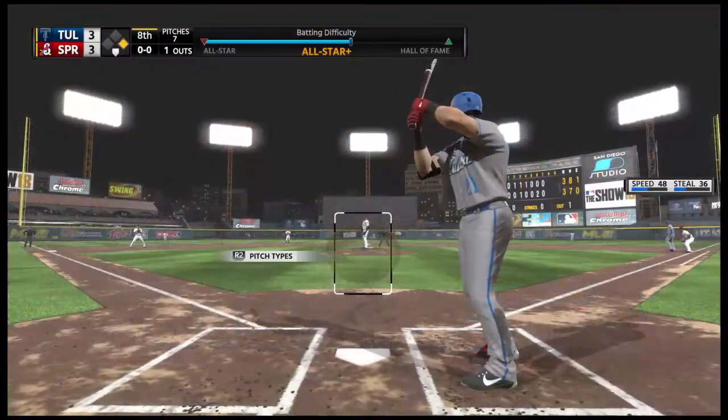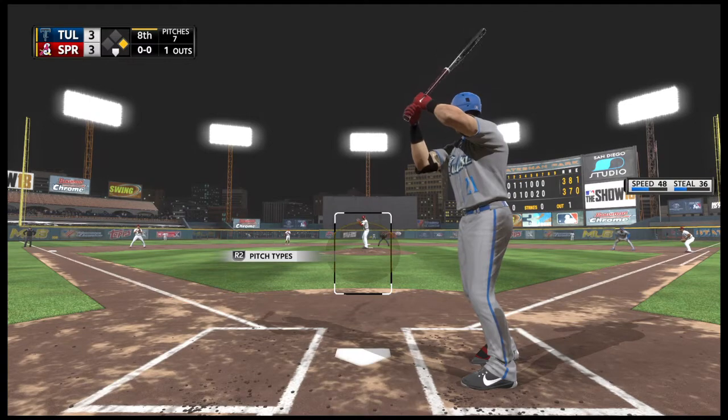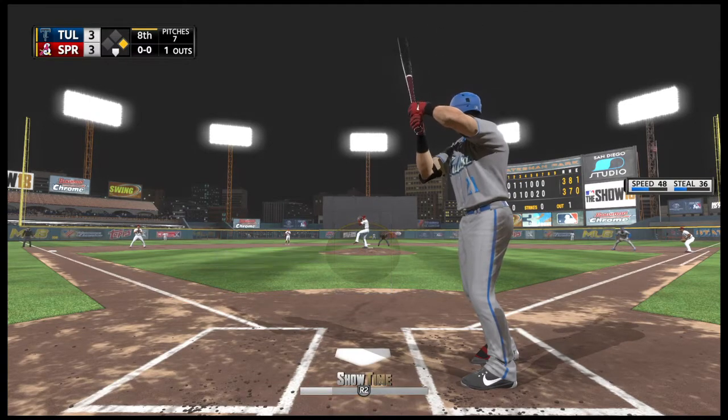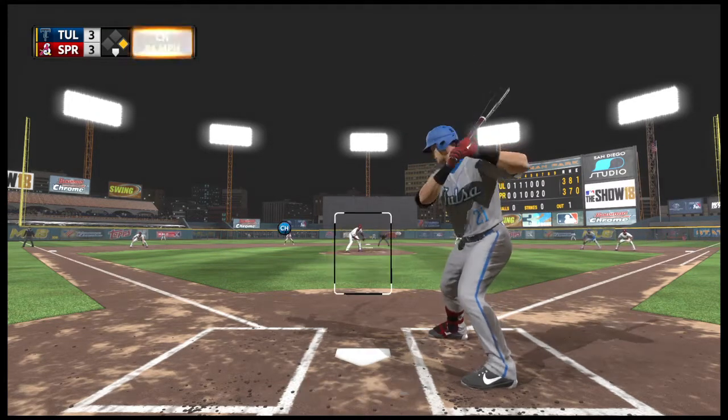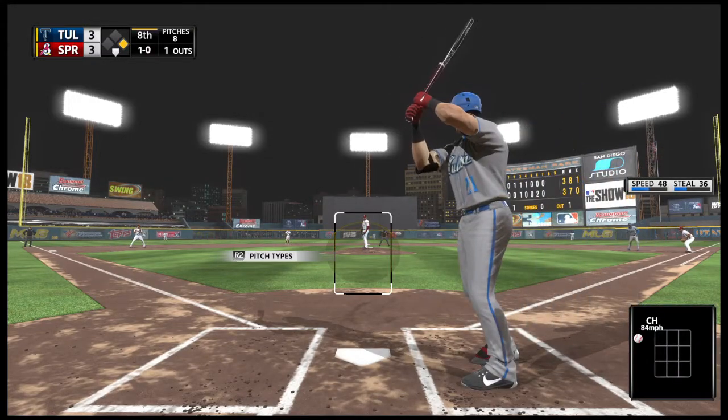Digging in once again, first baseman, Colton Keogh. Ready with the first pitch. Here it comes. Off the plate and away there. 1 ball, no strikes. Possible go-ahead runs on first, 1 away.